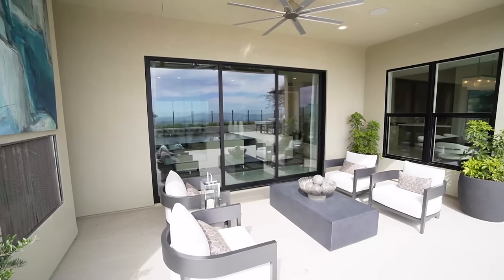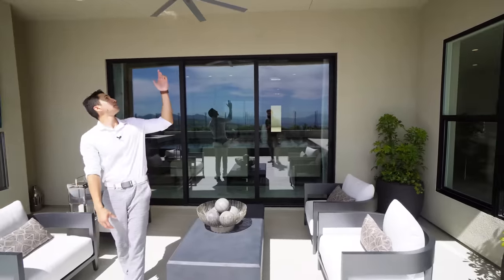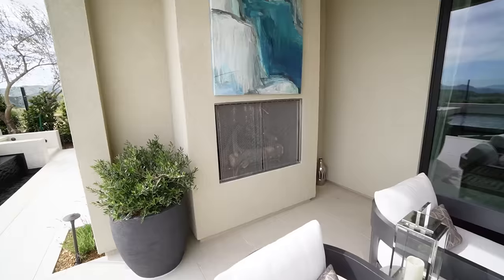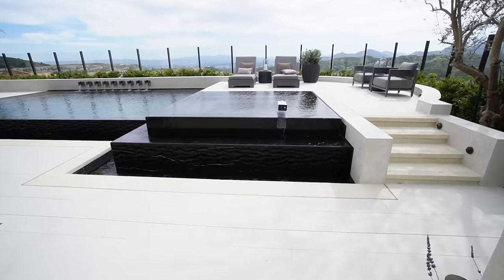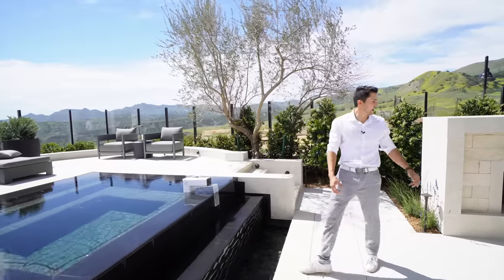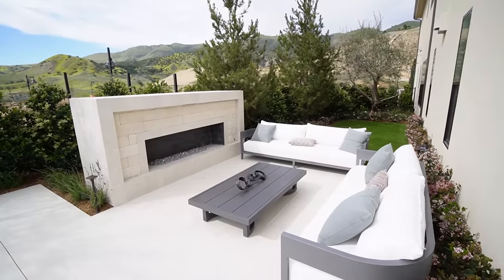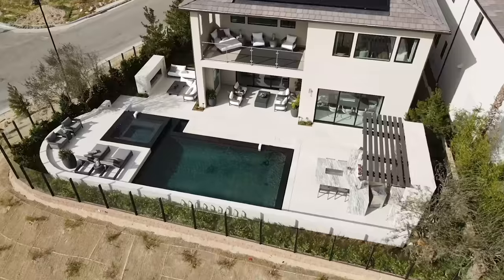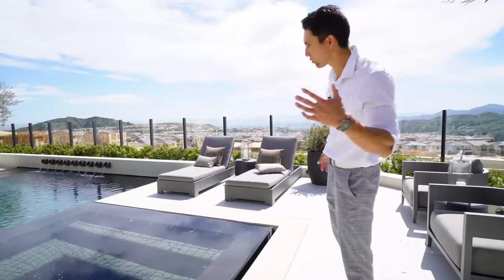But first, a quick glimpse into this covered patio area with a fan, built-in speakers, some lighting, and a wood-burning fireplace. There's an elevated spa on this corner side of your pool, and you have a little private area over here. Outdoor seating, you have a fireplace. What more could you ask for? And over in the far back of this backyard, more steps lead into your jacuzzi so you don't have to walk. So it makes it a little bit more convenient.